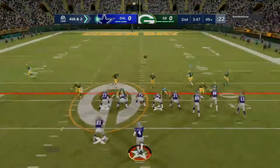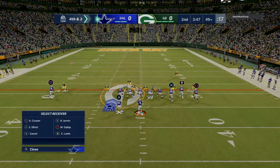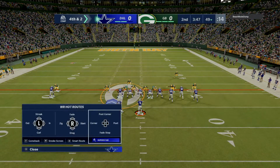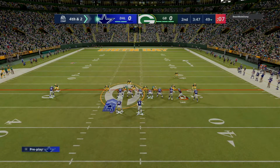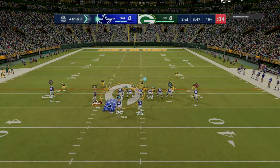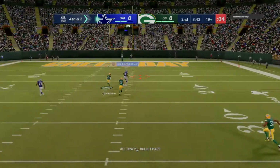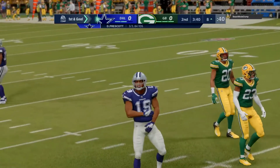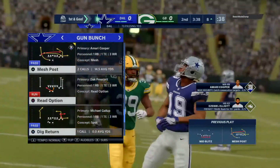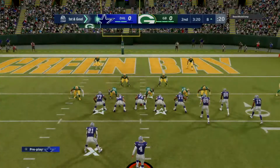And how about the call here? They need 2 yards in their own territory on 4th down, and they're going to go for it. They're indeed going for it. It's Prescott looking deep in the direction of Cooper. It's caught at the 10. And he takes it down deep into Green Bay territory. Wow, 1st and goal, and defensively all they can do is shake their heads. Not only did they allow the conversion, but a big play as well.